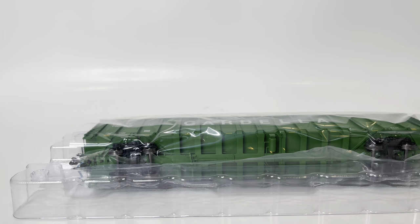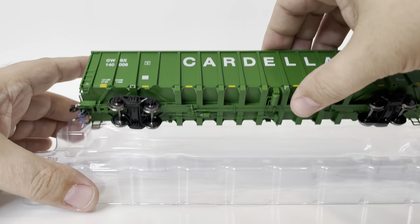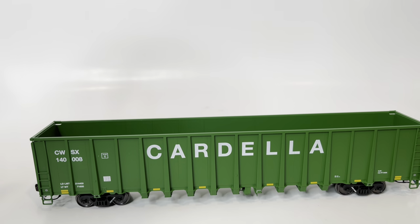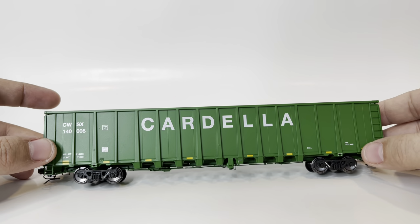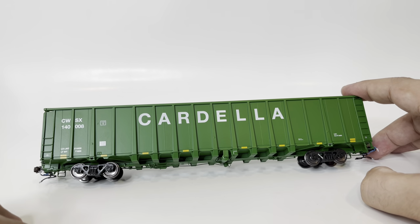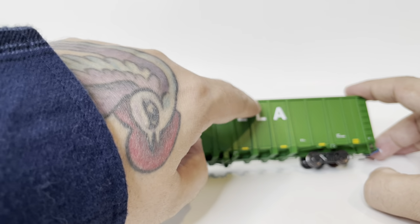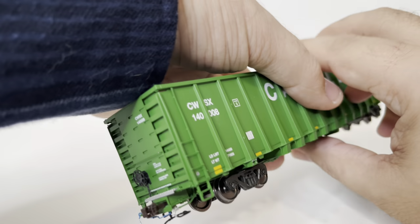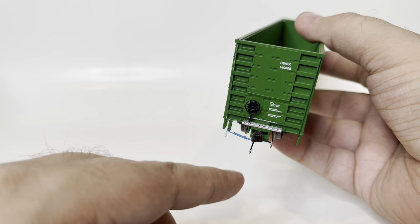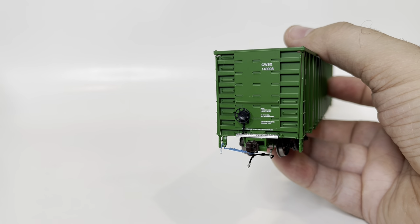Now, this green itself is very nice. It's very bright. And again, it just looks like such a massive car. These are really big cars. I can't wait to put them on the layout and see how they run. But taking a look, obviously you've got the nice, crisp Gondola print, CWSX. You still have all your weld lines. And then when we look at the ends, look at that. Specifically colored blue, just like the prototype. That's very nice. Can we compare the ends?